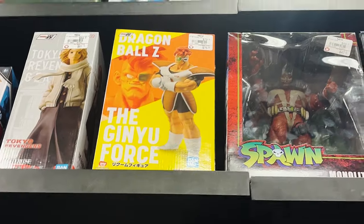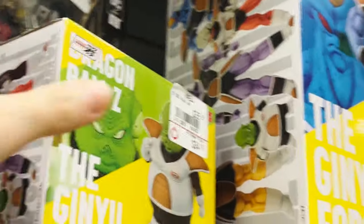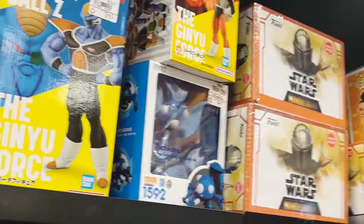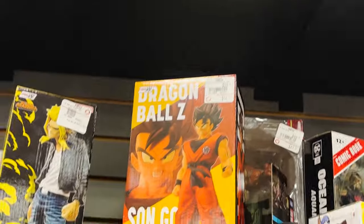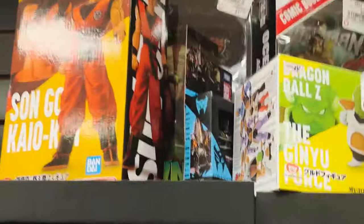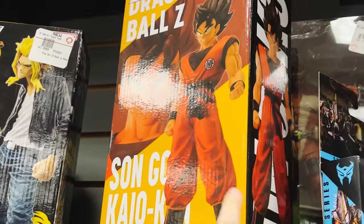And then there is Recoome. I do not see Ginyu anywhere, because as you can see, he is included, obviously. What's a Ginyu Force without Ginyu? He's in the name. But I don't see him here. Looks like somebody maybe bought him already. But my favorite one here is probably the Kaioken Goku. If I were to get one, it'd be this one.